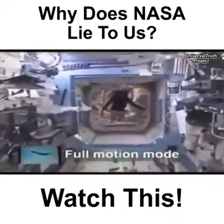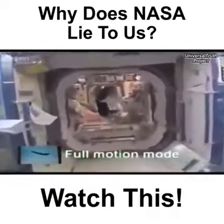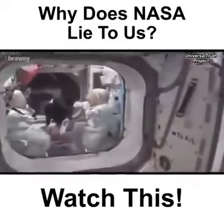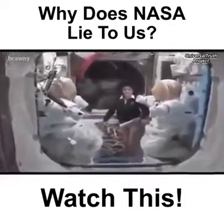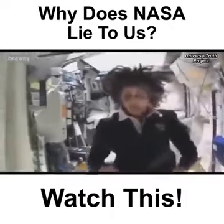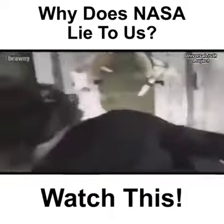In full motion mode, you can actually hear the sound of the jet engines, the engines of the airplane. In every single scene of full motion mode, in every segment of the International Space Station, you can hear this loud sound, the sound of jet engines. You could argue that it's the air conditioning system. Not even an office air conditioner is that loud. And why is there a loud sound in every segment of the International Space Station?